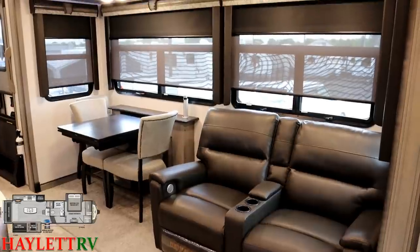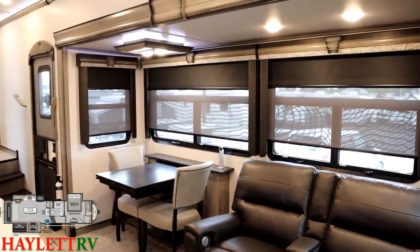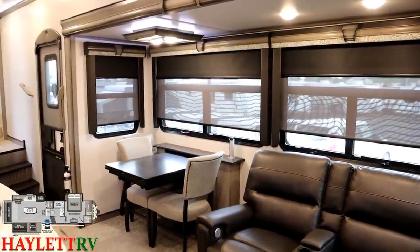Our main level slides in all Montanas are going to be 6.5 foot tall, so a big guy like me can walk in those and not clock his head, which is a very welcome thing.